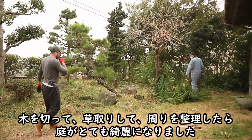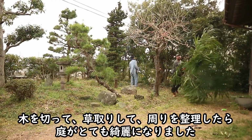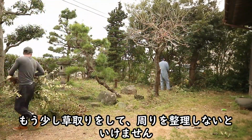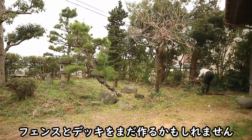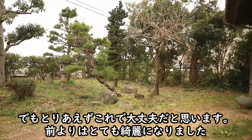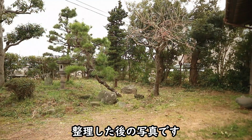Once we'd taken a few trees out, cut the grass, trimmed the bushes, thinned out the hedge, the garden was looking much better. We still need to pull up all of the weeds and give the garden a proper facelift. We might put up a fence and maybe put some deck outside the living room door. But for now, this is a pretty good start. It's looking much neater and tidier. Here is the before picture and the after picture.